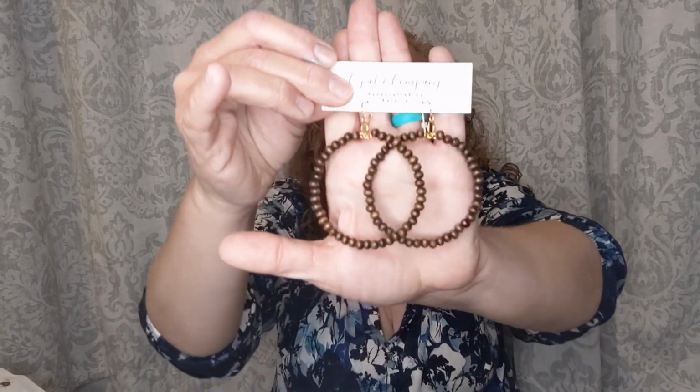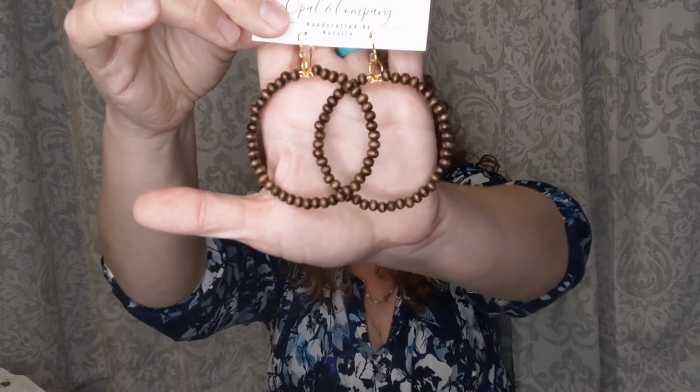But if you want hand beaded gorgeous earrings, they're kind of pricey, but like I said, they're hand beaded, they're stunning. Definitely go check out Opal Company. And she also has these really cute fun wood ones too.